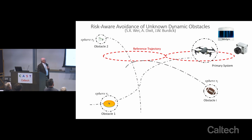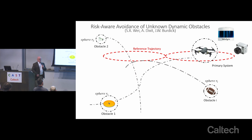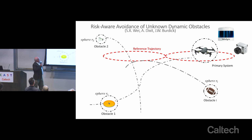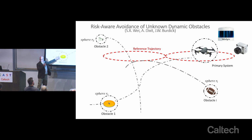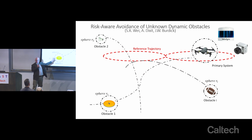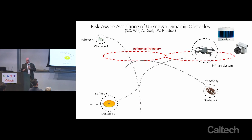And then either other people come up and get in the way, or someone throws something at it, or it's working in an environment where there are lots of other robots, like a race. What you'd like to be able to do is avoid these other objects. Traditionally in this field, it has been assumed that you know something about them, so you can have some predictive rule and figure out where they're going to go.